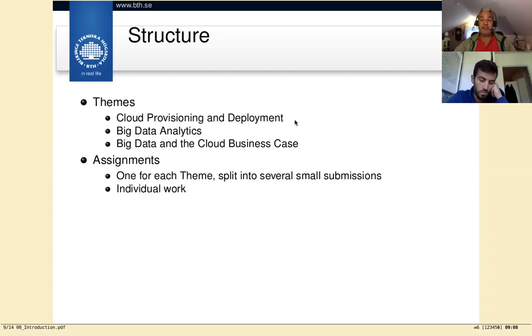For the big data analytics, yes, there will be Java programming involved. We give you a lot of the code already, but you'll need to read that code and understand it, and then modify it according to some goals that we set up along the way. The cloud business case, though, is basically set up as a couple of quizzes with questions, and you write answers to each question, and that's basically the extent of that theme. So there's no coding involved in that one.